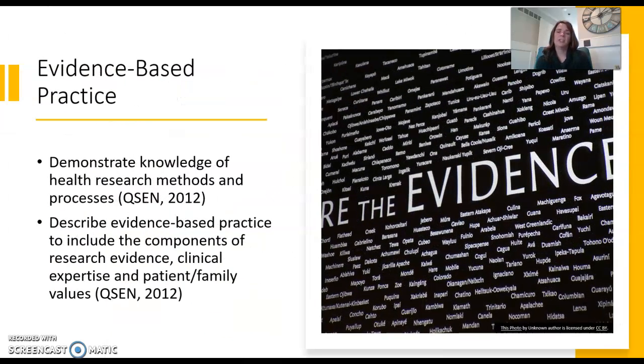Then looking at the QSEN aspect of this class that I know I have used in every one of my posts. And when I looked at that, what really resonated was demonstrating knowledge of health research methods and processes. So to go further with that is to describe evidence-based practice to include the components of research evidence, clinical expertise, and patient and family values.